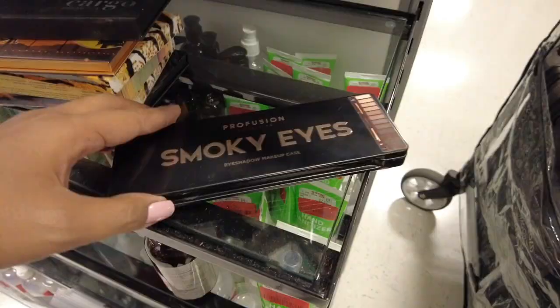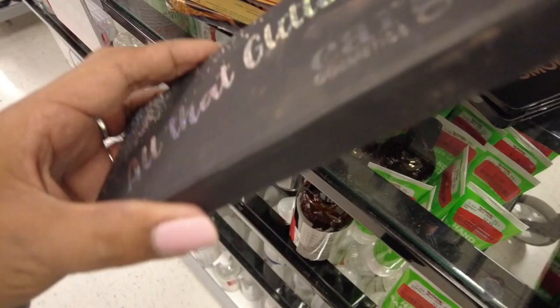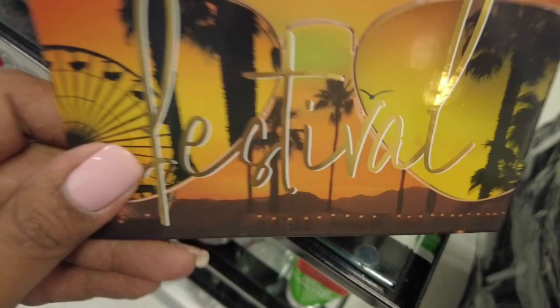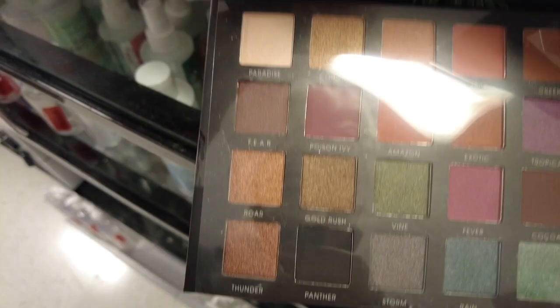Okay, we have a Profusion Smoky here, $4. They have a lot of palettes on sale right now. That's what that one looks like. Then we have another Cargo here. This is going to be $4 for this palette. Oh, that's really smudged and swatched. We have this Perversion Festival palette for $4. We've seen this before. She's very pretty. Very, very pretty. $4 for this one. This Revolution palette here, $4. And then $4 for this palette, Be Fearless. Oh, wow, she's pretty. I'm getting Urban Decay vibes from this one for some reason.